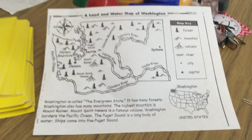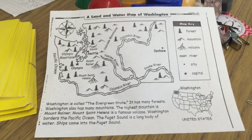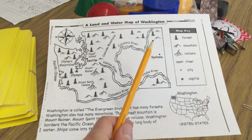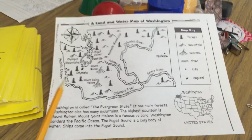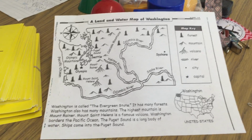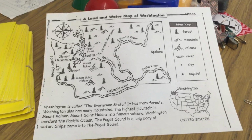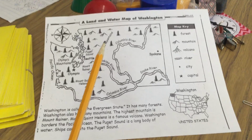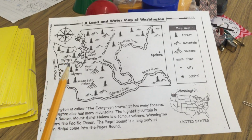So first of all, it says Washington is called the Evergreen State, and it has many forests. If you look over here at the map key, you see the symbol for forest is trees. Look at all the trees. All of those little symbols of trees show where there are big forests in Washington State. It also has many mountains. So here is the symbol for a mountain, and you can see lots of mountains right through here.